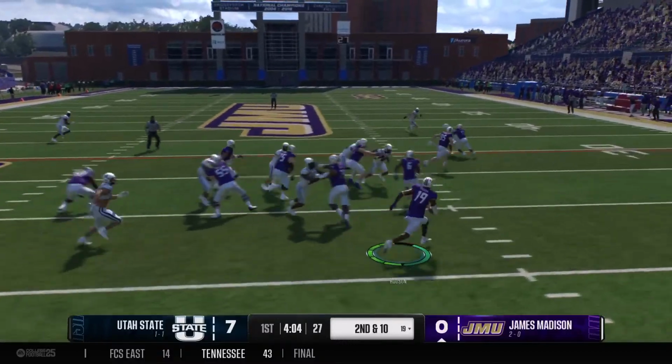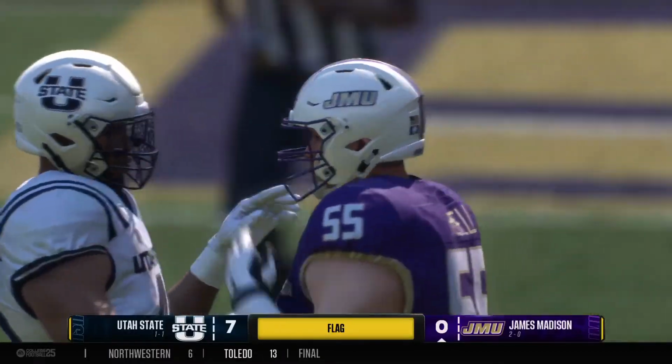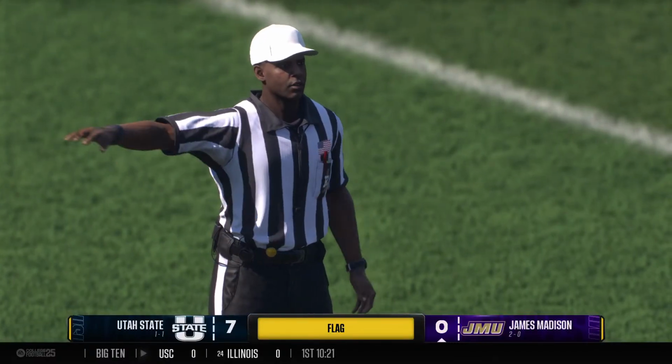Quick pass on the jet motion. They make the stop, but there is a flag on the field. We'll see what that's all about. Hold it. Offense.